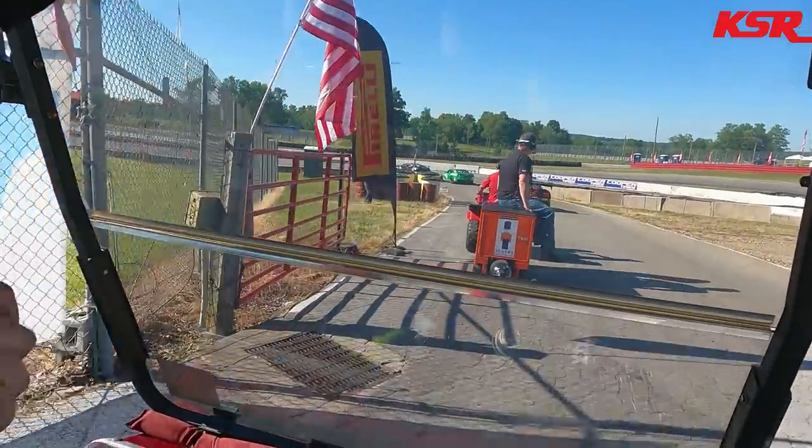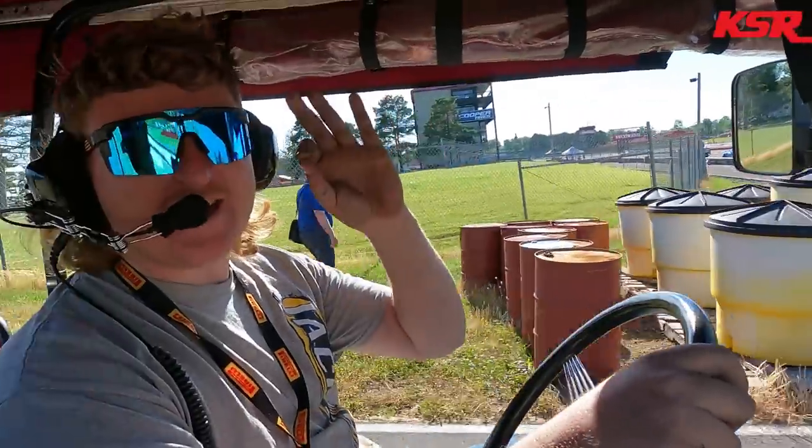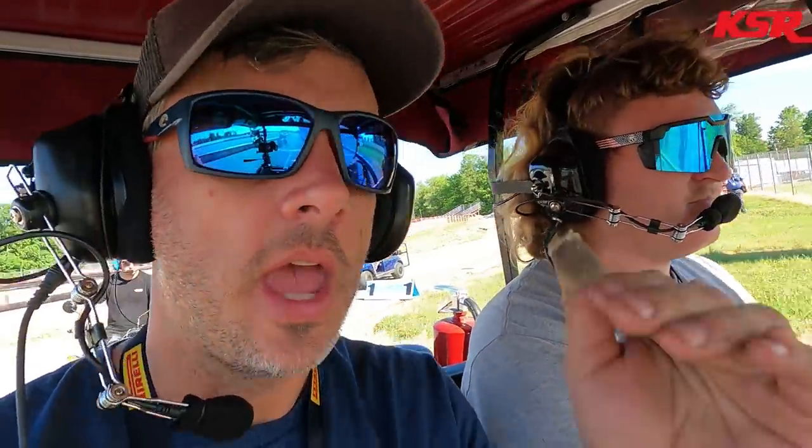You guys can see we got some new tires on for qualifying. Specially matched and staggered special. That's right. So we have to race with the same tires that we qualify on. Every session, the tires get worse.